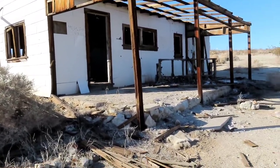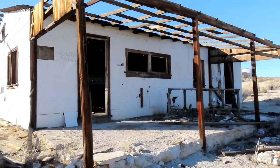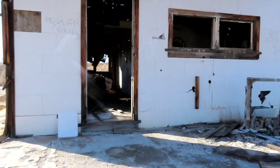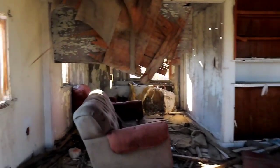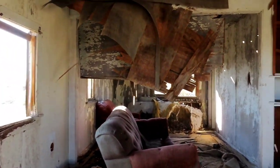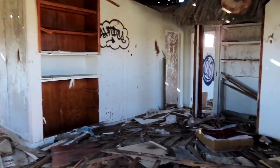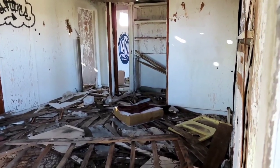So there's a lot of history out here. I've lived here for many years, but I never schooled myself. But these are the buildings that are just here, abandoned, left alone. Atolia, California. Crazy, huh?